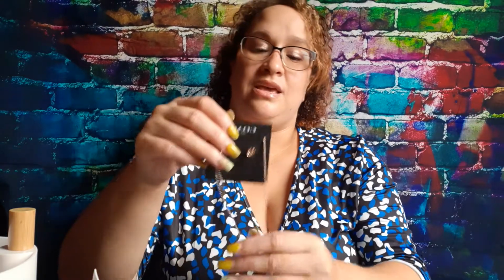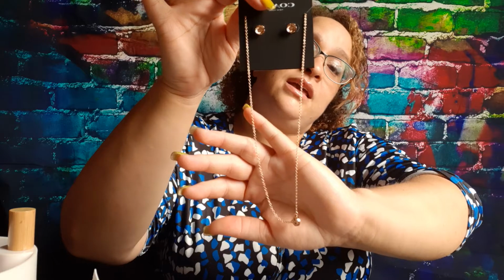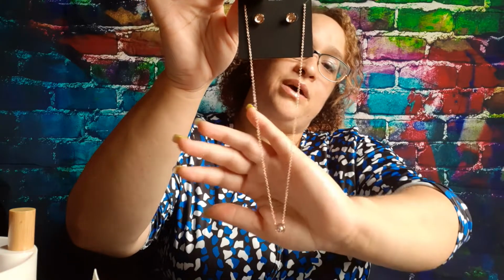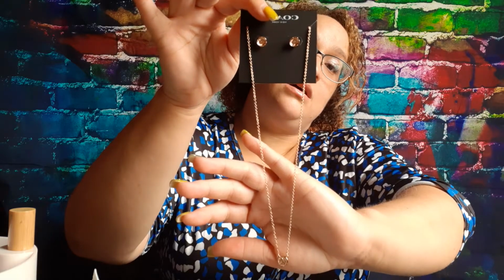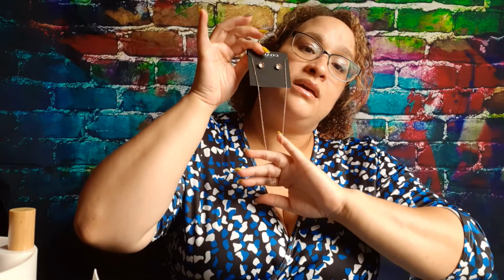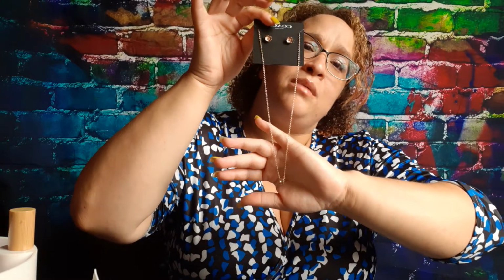Sweet. So the first thing I got was from Coach, and it was the necklace and earring set. Really cute, very dainty, but still very nice. So I'll definitely be getting some use out of this. Even with I have a bit of a tan, it still looks nice. So it'll look really pretty on multiple skin tones. So that was my first choice.